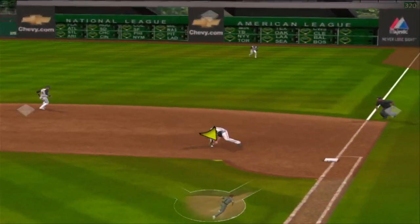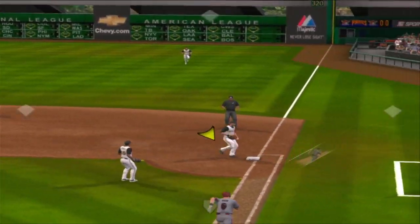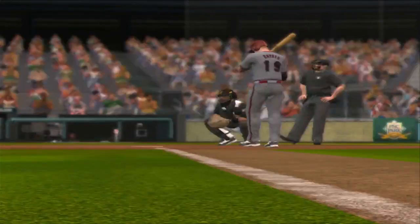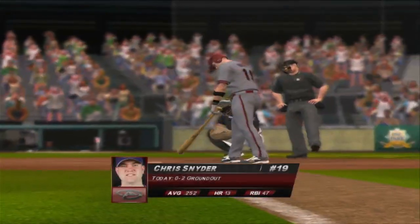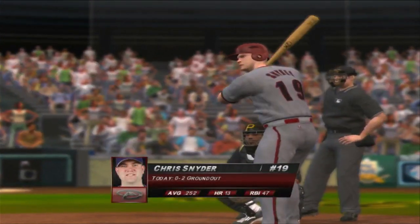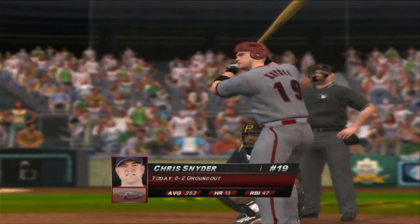On the ground to first. Oh, and he can't come up with it. LaRoche, but he recovers in time to make the play. Nice job. For the Arizona Snyder will stand in. He's 0 for 2 thus far. Chris Snyder. Nobody on base with 1 out.